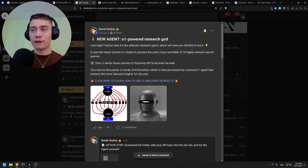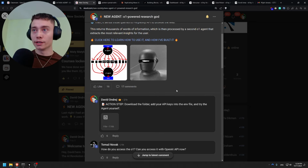It has 2 modes, a fast mode and a deep mode. The fast mode takes about 30-40 seconds to give you an answer, and the deep mode can take 3 to 5 minutes of research and then gives you a really detailed answer.